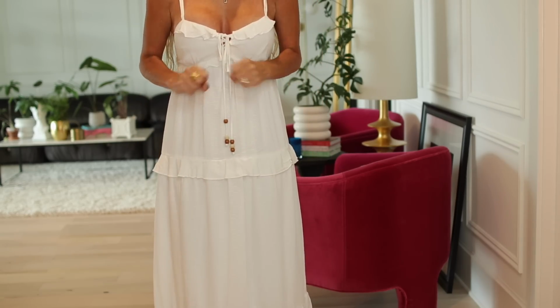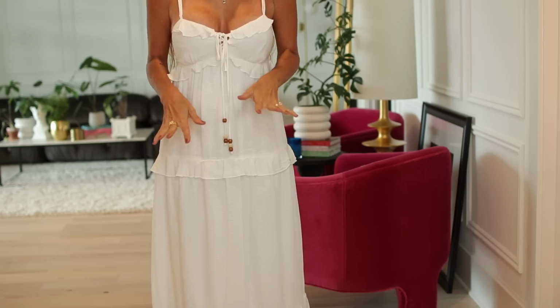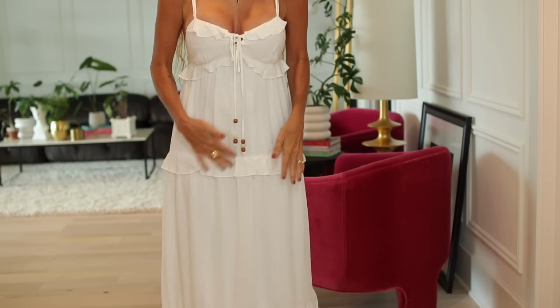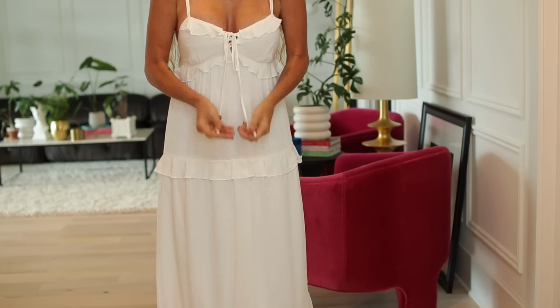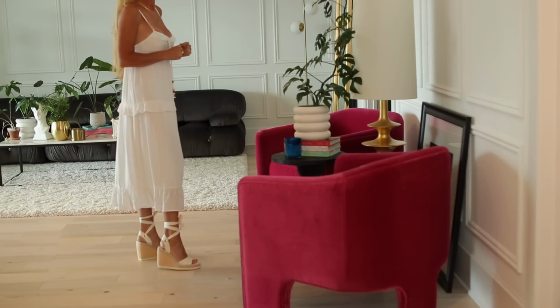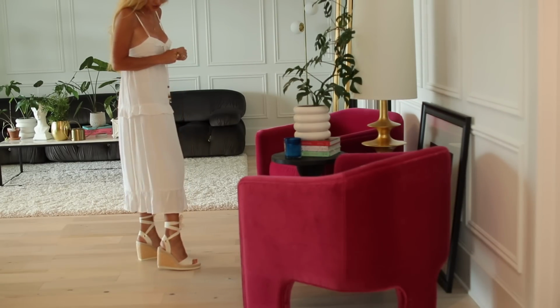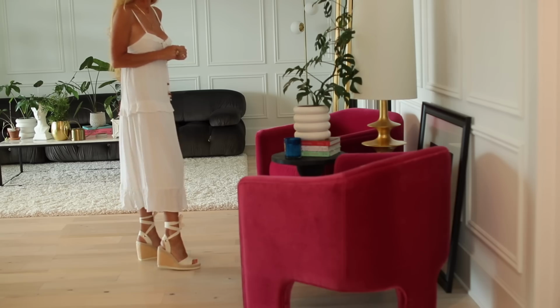But I don't want a bunch of volume and fluffiness. I just love the way they lay down, and I love this part of it. It just couldn't be more perfect. These are the Vince Camuto wedges that I told you guys I ordered. They are beautiful. They are just absolutely beautiful.